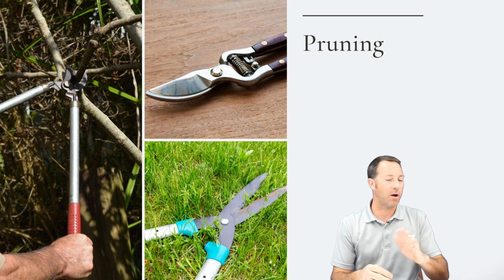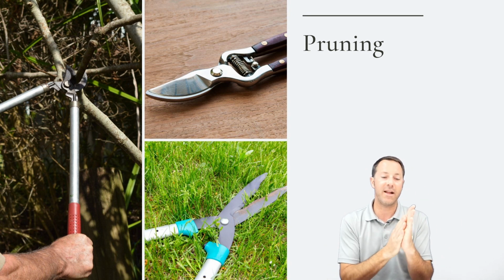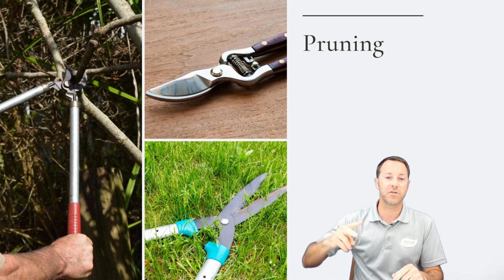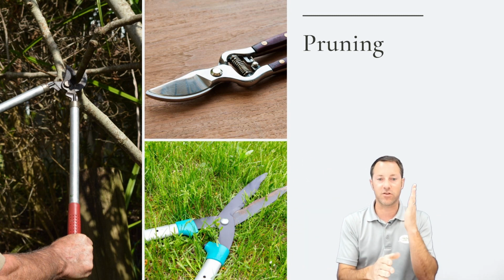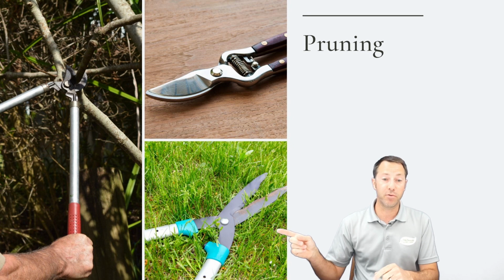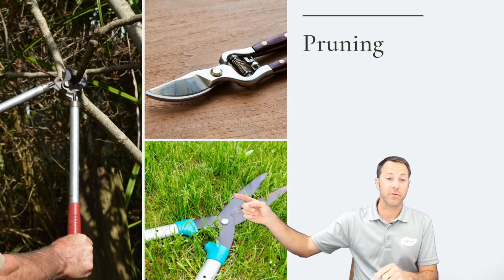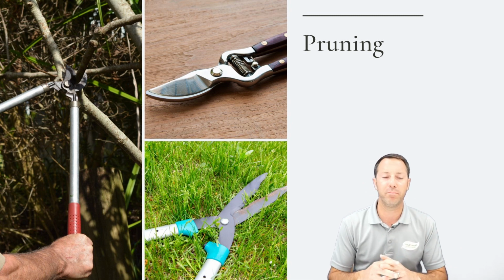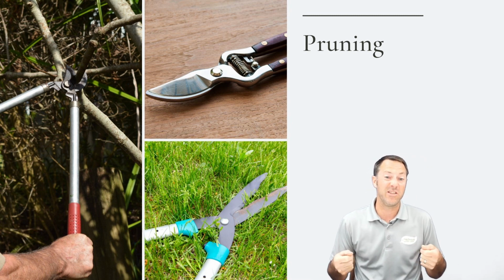I should have put a picture on, but anvil pruners basically have a flat surface and the blade goes straight into it. It crushes the stem. Bypass pruners are going to make a scissor cut, so they actually cross and create the best type of cut for you. And then you've got your hedge pruners, and then your lopping pruners. Lopping pruners are for bigger branches. We're going to use that when we're talking about dormant pruning, because it's a little bit easier to get into.